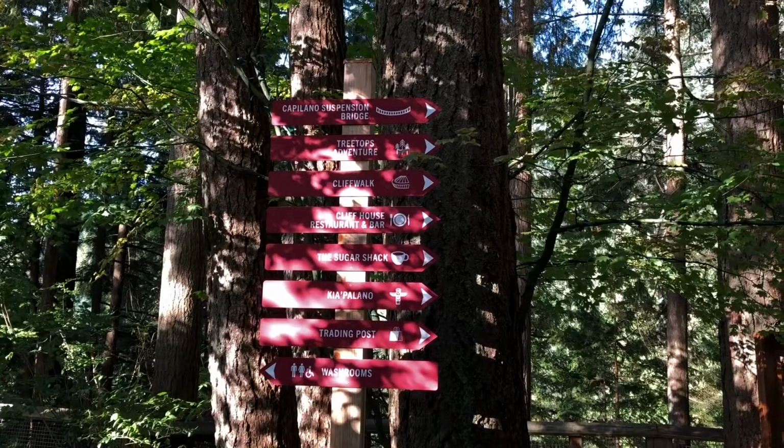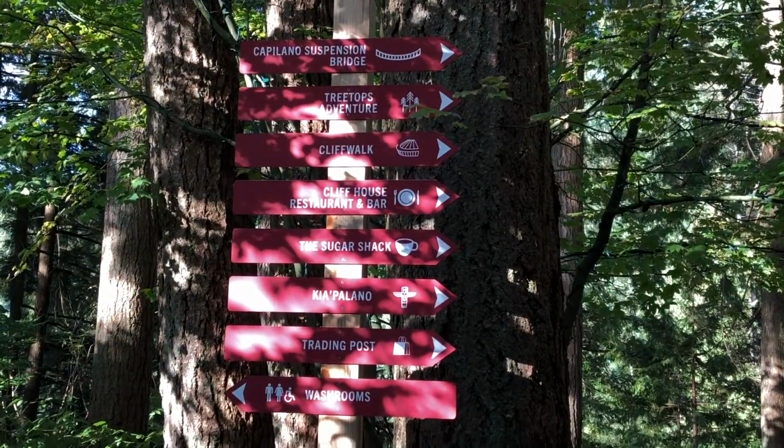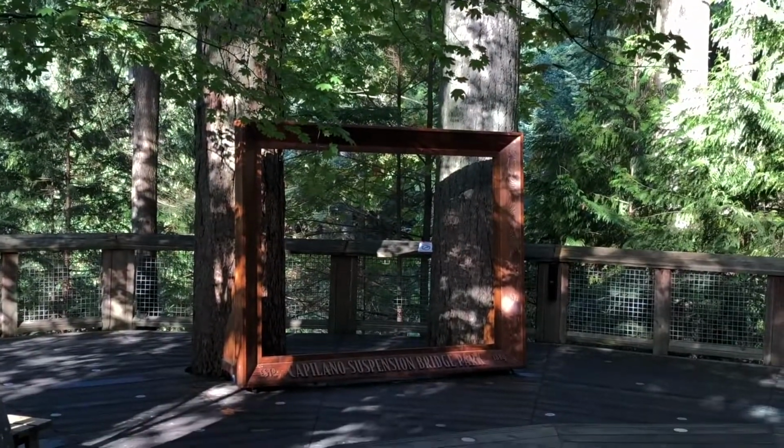Alright, we'll be doing the suspension bridge, treetops adventure, the cliff walk, and then some eateries here too. This is great. It's a little photo op over there, stand in the frame. You guys notice there's these pathways all along, so it's a wood path like trail, so you just walk along it. Reminds me of Tarzan's Treehouse.